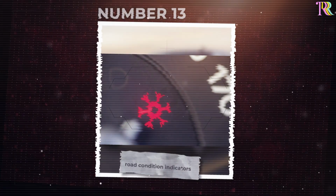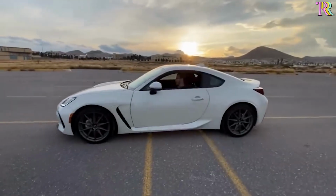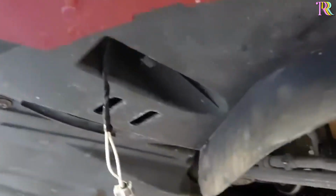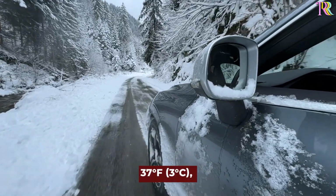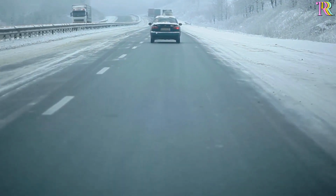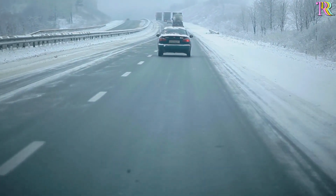Secret number 13 is about the road condition indicators. That snowflake icon that appears on your dashboard isn't random. It's a warning system tied to external temperature sensors, typically located in your front bumper or side mirrors. These sensors trigger warnings at approximately 37 degrees Fahrenheit or 3 degrees Celsius, not 32 degrees Fahrenheit, because road surfaces can freeze before ambient air temperature drops to freezing, especially on elevated surfaces like bridges.